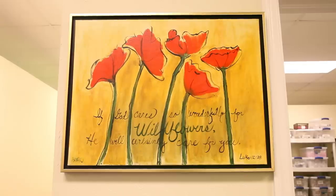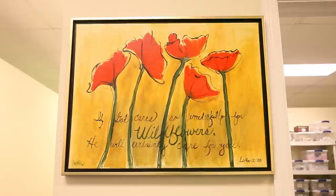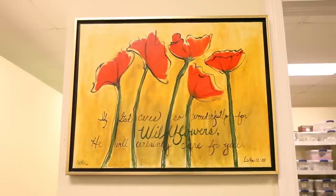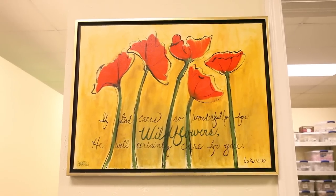So my mom painted this for me because I named Wildflowers after the scripture, Luke 12:28, which said, if God cares so wonderfully for the wildflowers, he will certainly care for you. And when I was first homeless, that was one of the first scriptures somebody taught me because I was always worrying about stuff. And so I memorized that, and it really was the inspiration for the name.